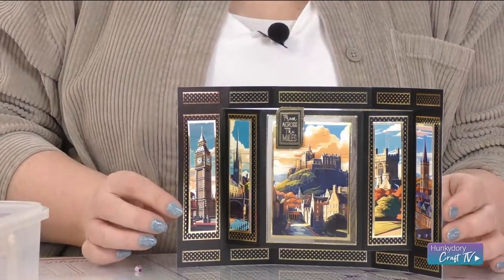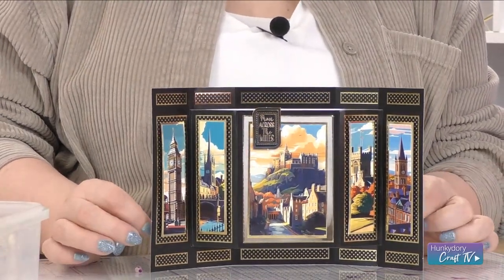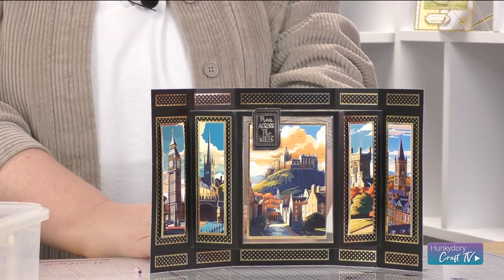Oh, it's wonderful. That is so, so cool, isn't it? Absolutely love it. It's more than a card. It's something you'd keep out. It's a decoration. Definitely. Yeah, it is wonderful. We absolutely love it. Thank you so much, Kat.